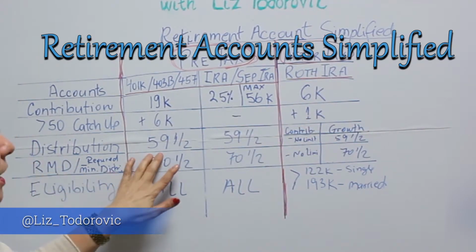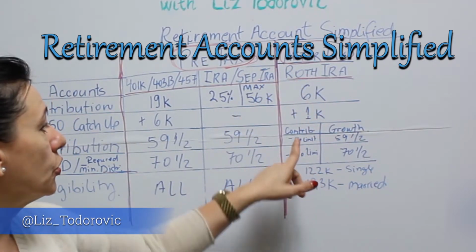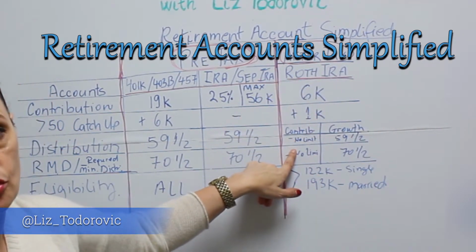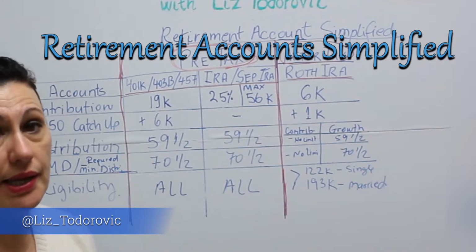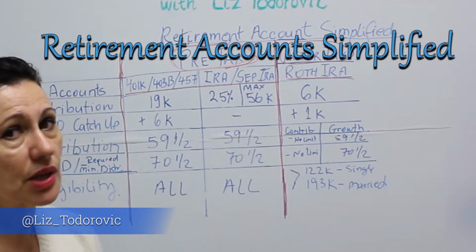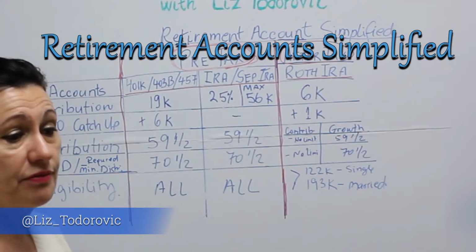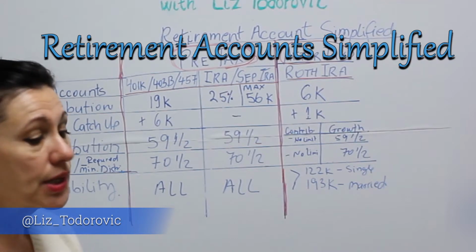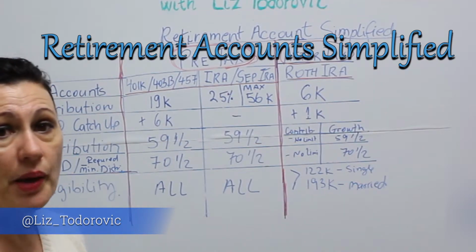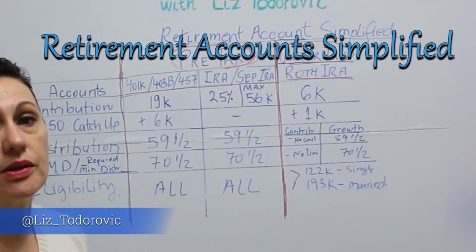Distribution. You cannot take money out until you're 59 and a half for all of them, except on a Roth IRA, you can take up to your contribution because technically you already paid taxes on that, you guys. So the government allows you access to that money anytime you want. So over 20 years, if you put in $5,000 every year, you can take it anytime. No penalties, no taxes on that money because you've already paid your taxes.